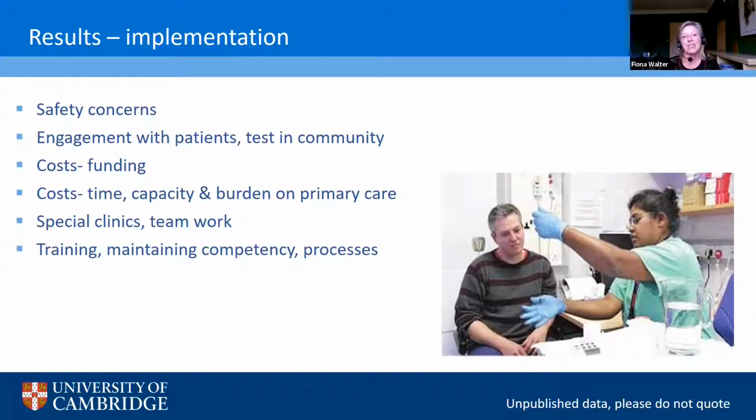Both doctors and nurses talked a great deal about the fact that implementing might be much easier if we were to organise primary care into delivering special clinics and teamwork.